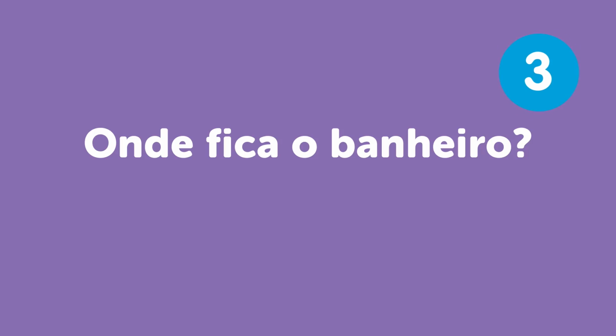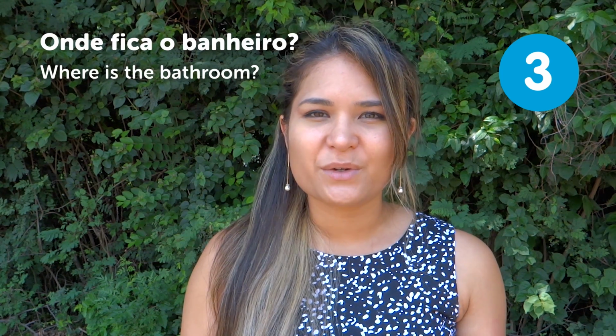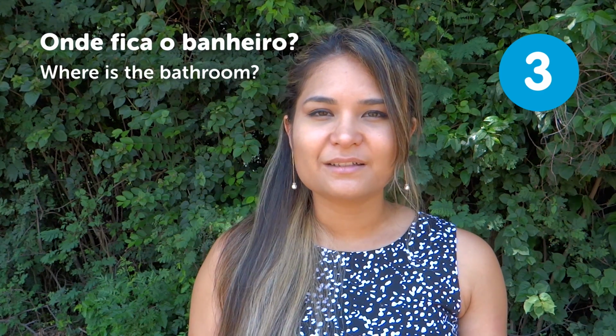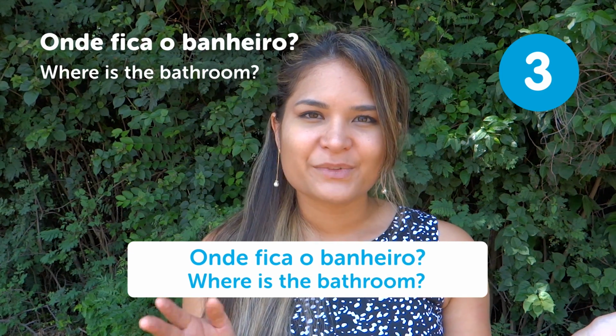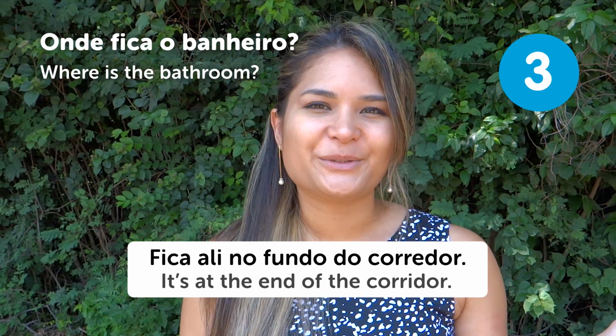Onde fica o banheiro? Where's the bathroom? Every restaurant has to have a bathroom in Brazil, so you can just ask him, onde fica o banheiro? But you can also use the sentence if you're visiting someone and you need to use the restroom, it's okay. Onde fica o banheiro? Fica ali no fundo do corredor. It's at the end of the corridor.